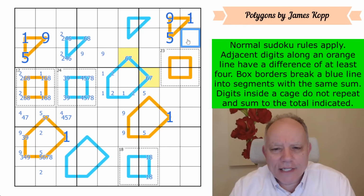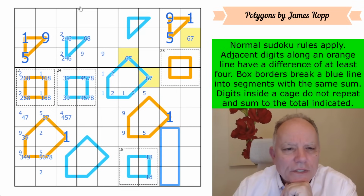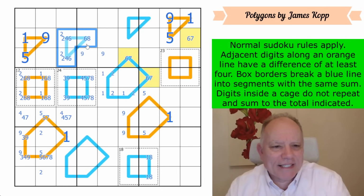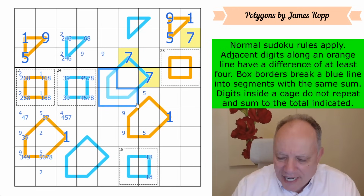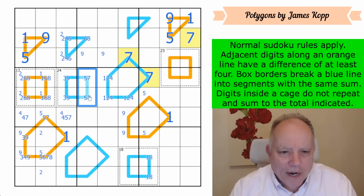Whatever this yellow is, it now has to go here in box 1, and in one of those cells, and in one of those. Right, yeah, one of these digits is a 6. That's nice. This is either 2 plus 4 equals 6, or 2 plus 6 equals 8. So both yellows in rows 2 and 3 can't be 6, so they're 7. Brilliant. Oh, this is a fantastic puzzle, James. So 1, 2, 4 there. That's not 4, 8. It is 5, 7.